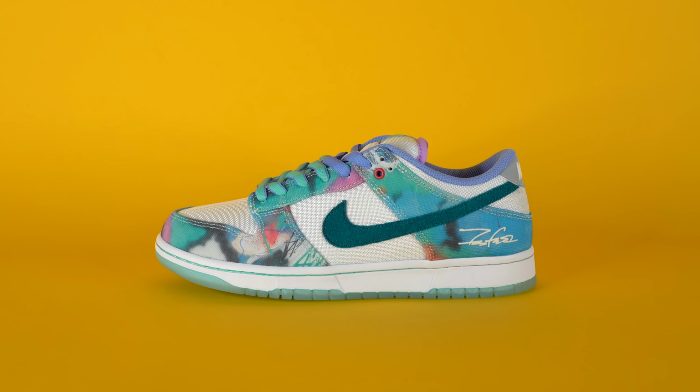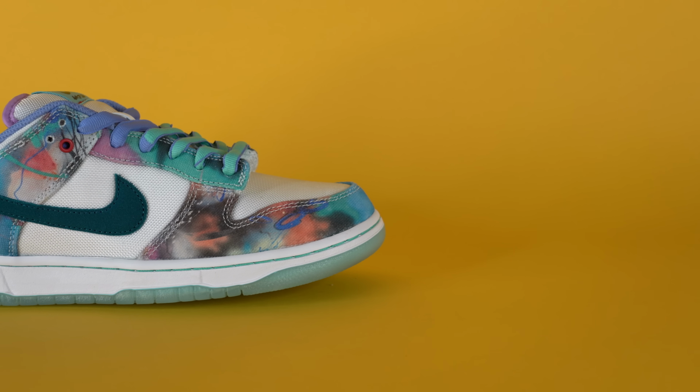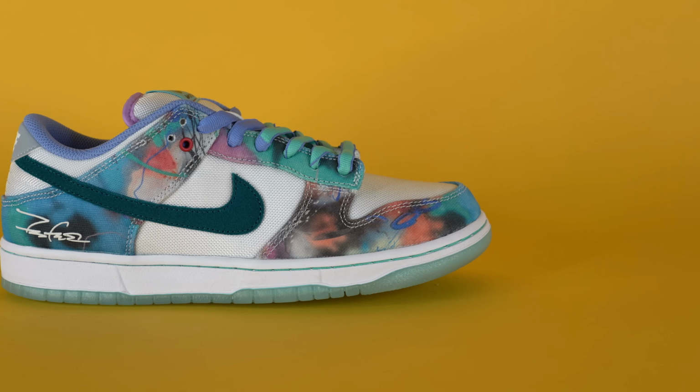So as you can see, I've been wearing this shoe a bunch, and that's because even though it's a wild and crazy looking Nike SB Dunk Low collaboration, it's actually surprisingly wearable, specifically for summer and even possibly winter. You've got some fall colors in there too. You can rock it all year round.